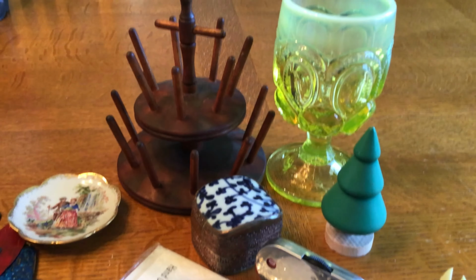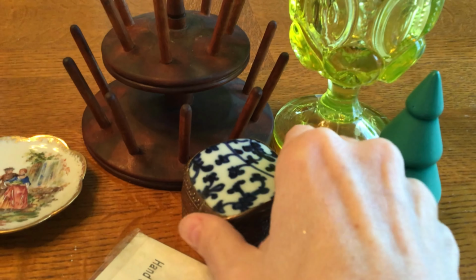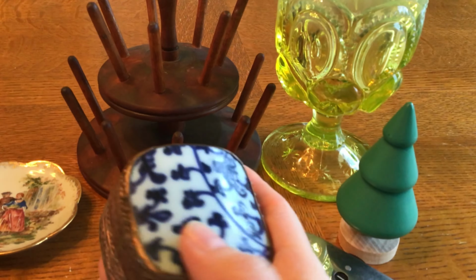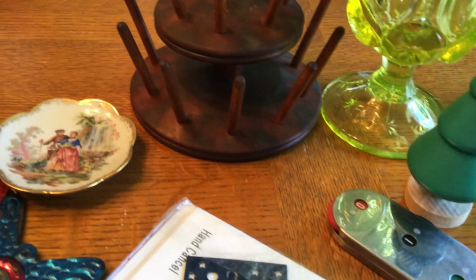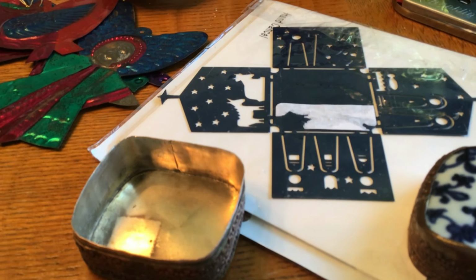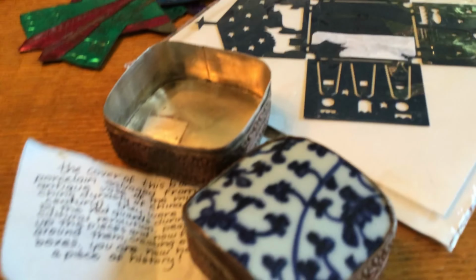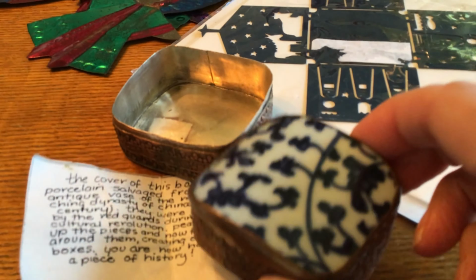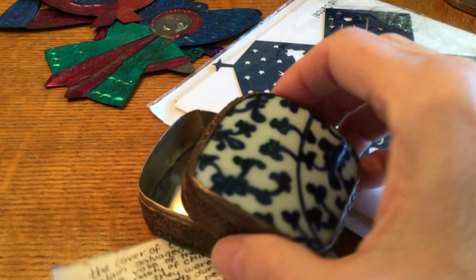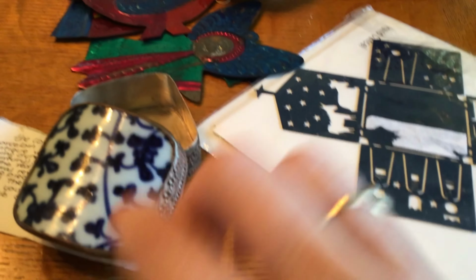The best thing that I bought was this shard porcelain trinket box. And inside there's a cute little note that basically says this vase is from the Ming Dynasty, and during the Cultural Revolution they broke them and created these trinket dishes as souvenirs. So this is really cool, and it's probably silver. It's got that nice silver finish on the inside. They wanted $75 for that, and I knew that that was way too high, but it was half off, so I got it for $37.50.